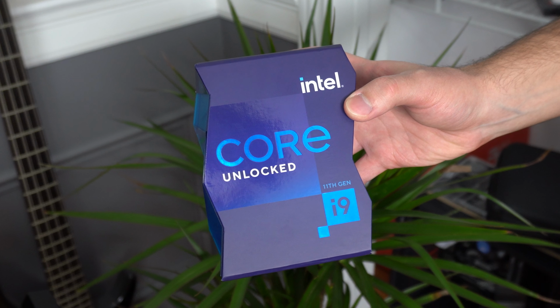This is the i9-11900K. This CPU is supposed to come out on March 30th, however a few people including myself have gotten their hands on it already. Since I got lucky enough to receive this, it would only make sense to release some benchmarks a little early.